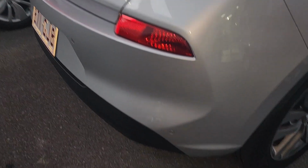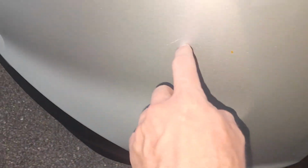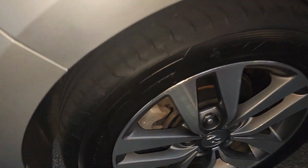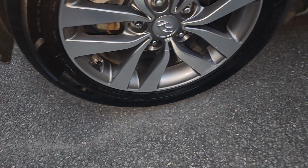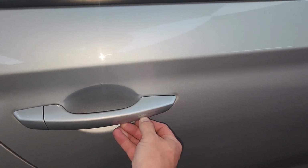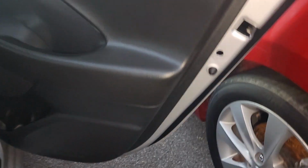Down to the rear. A tiny little mark just there, very faint one. And finally just down that driver's side rear. Again, just some tiny little gutter rash marks on the outside there. Pretty much brand new tyres again. Little hairline mark on the actual handle itself. Very tidy. You've obviously got your child locks on both these rear doors as well. Electric windows the whole way around, of course. Very clean through here.